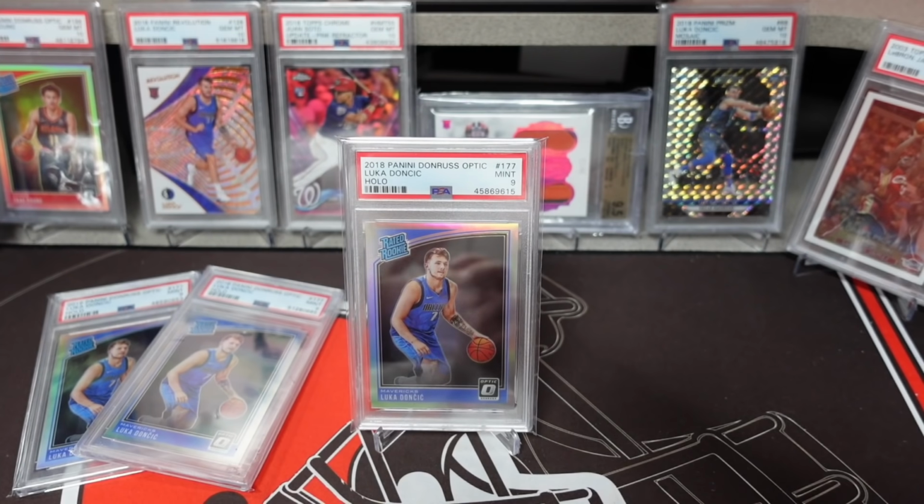There were 2 reasons I did that deal. One, to limit my risk on Trae Young, because I had a lot of Trae Young at the time. I have less now, but I still have a lot. Two, to get a nicer Tatum, because I did not have a nicer Tatum. I had some nice Tatum base, Prism, Select, but I did not have a nice Tatum flagship card, if you will. The Mosaic PSA 10 was probably my best one.